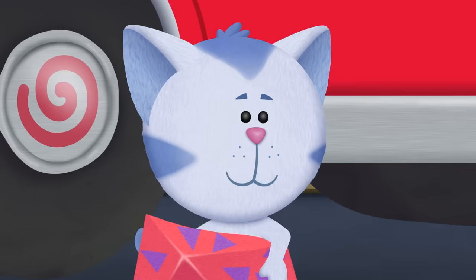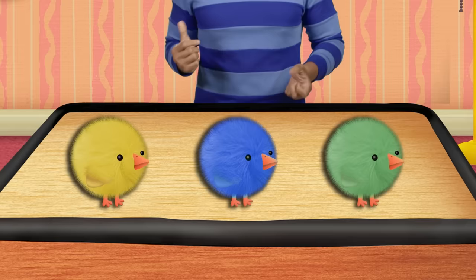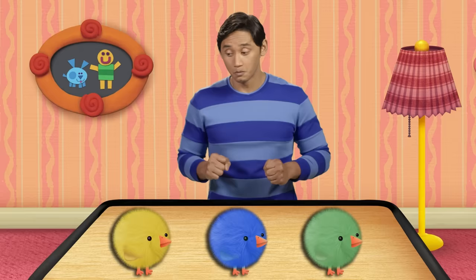Firefighters are so awesome. I'm looking for the yellow chick. Which of these is the yellow chick? Yes! Hey, you sure are smart.